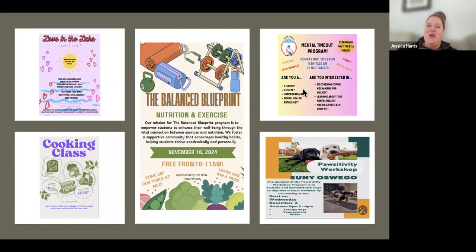Mental timeout program here as well. Like I said, they had those calm down kits. They also found, of course, when doing this, that yes, they wanted to target student athletes, but they found out partway through that this actually is a program that could be open to anybody. So they really tried to make it student athlete oriented, but also they had activities that could be for anybody if they wanted to stop by too. Also, positivity workshop at SUNY Oswego. This was a pet therapy event with Pause CNY. So again, those external partnerships where students were getting stakeholders to come in.